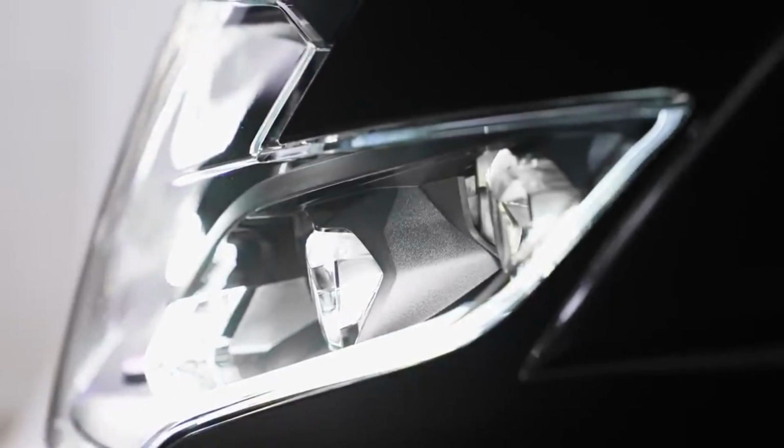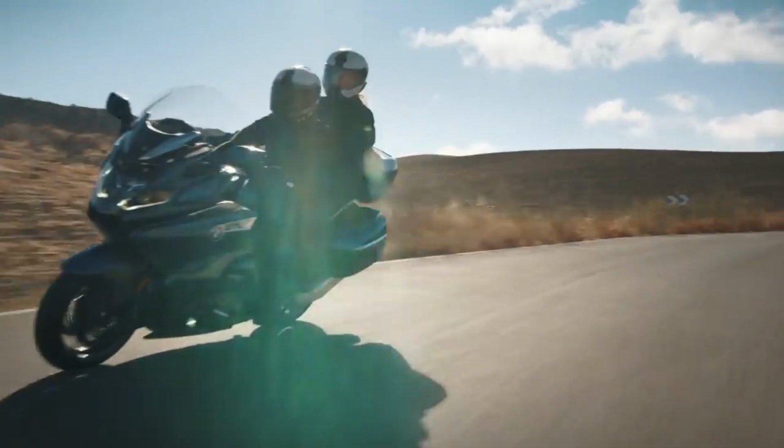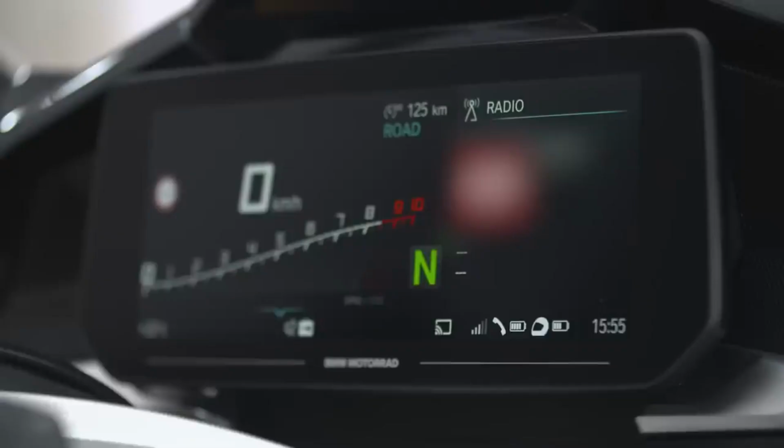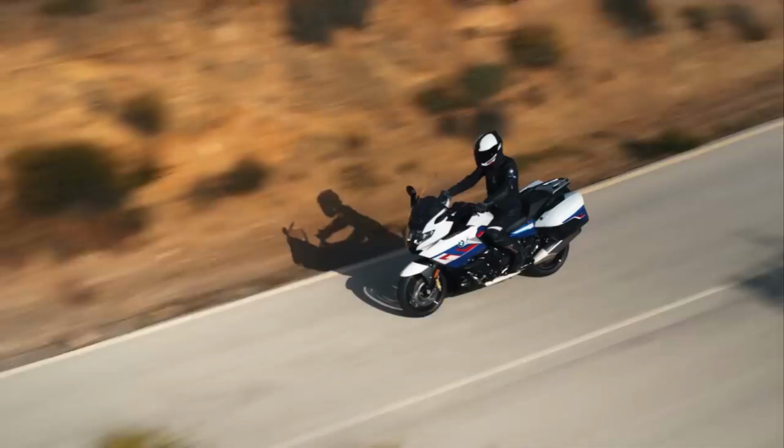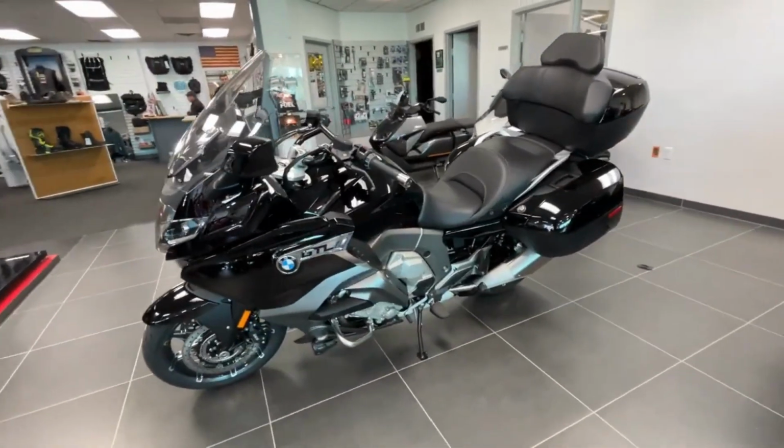MSRP in the US, $27,295. Canada MSRP, $CDN. For Europe and the UK, MSRP price, total selling price, £GBP.